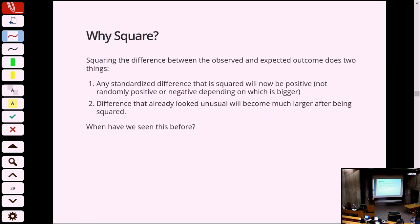But before we do that, let's talk a little bit about why we did what we did. So why did we square those values? Why didn't we just take O minus E over E? What does the square do? Well, sorry, that was more rhetorical because the answer's right there.